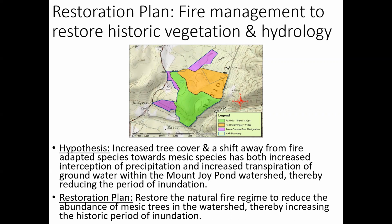Our restoration plan was to restore the historic oak woodland community of the Mount Joy Pond watershed through prescribed fire. And we hypothesize that this restoration will change the local evapotranspirative balance, favoring an increased amount of time in a flooded condition in the pond.